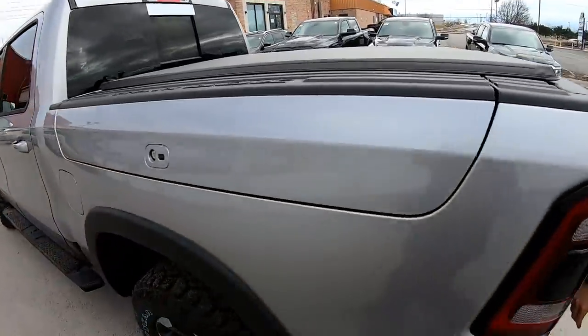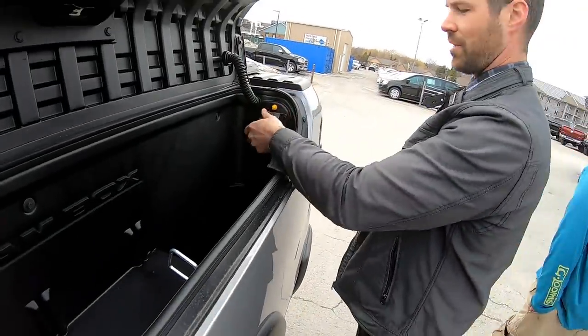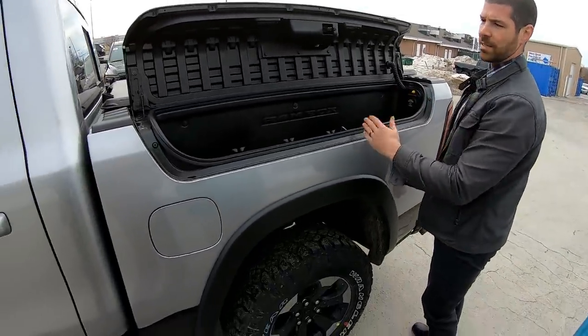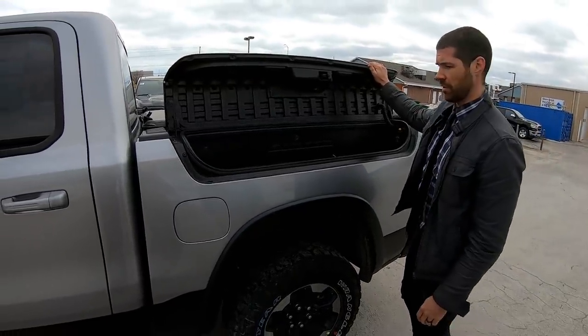Now that's cool for the boys when they got soft tires, and we carry a compressor right here and plug it in, trying to reseat tires and stuff like that. Yeah, that's killer. So this is super handy. It's one of the nice things that Ram has done to add a little more utility to the truck.